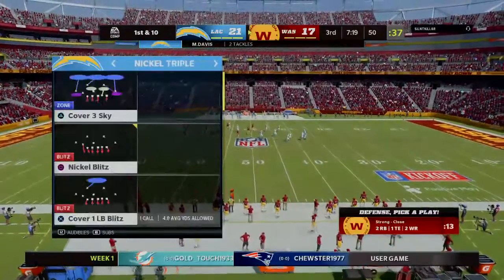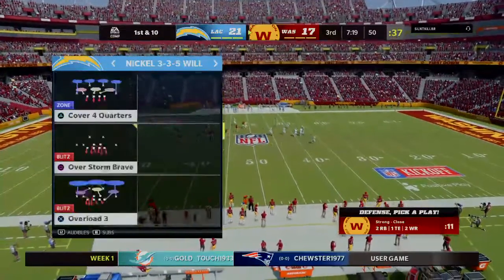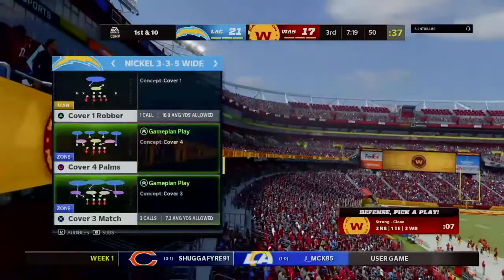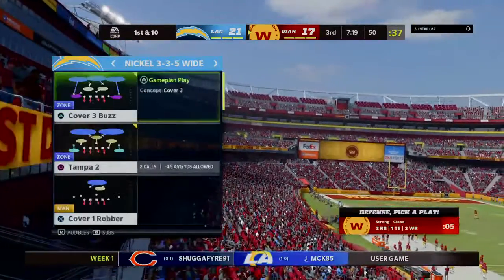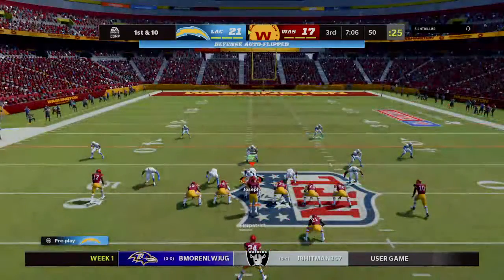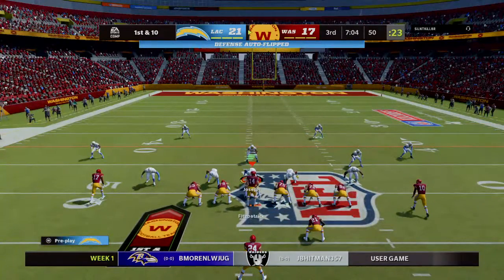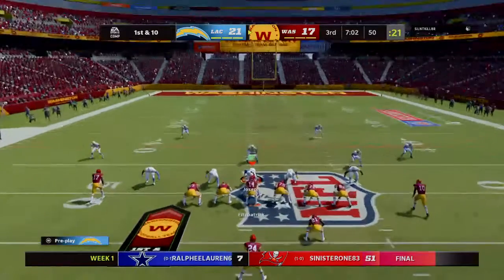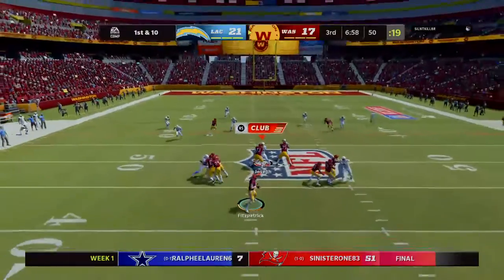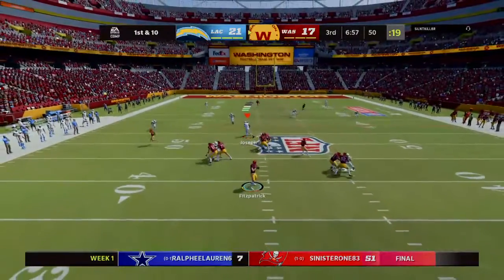Antonio Gibson is an absolute dart with the ball in his hands, and he can make you miss, and he can run over you. Took a little while to crack the starting lineup as a rookie, but boy, was he sensational when he did. Went for 115 yards and 3 scores in a Thanksgiving Day clobbering of the Dallas Cowboys. And Washington, they feel like they had a real find when they took him in the 3rd round last year, number 66 overall, and he justified their decision.